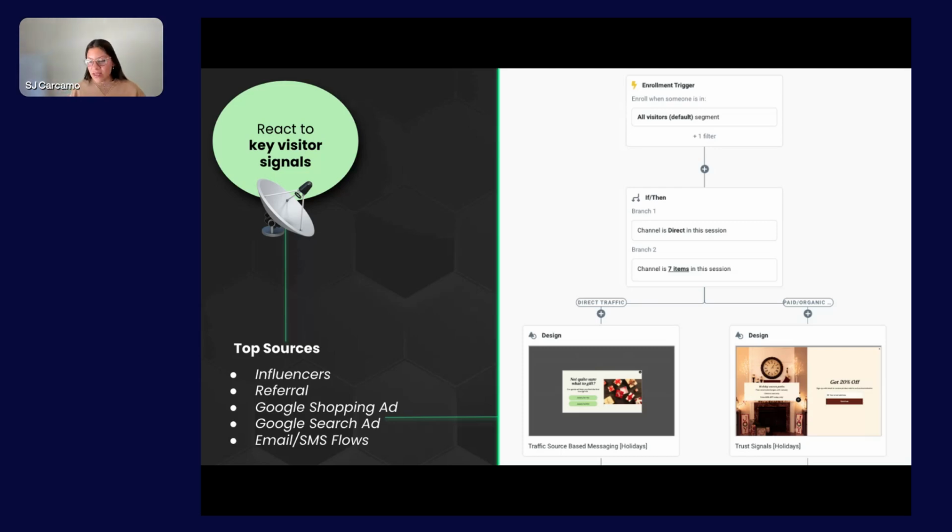And you can save a lead capture for someone that is exiting or even abandoning cart if you are so prioritizing email capture or SMS capture.